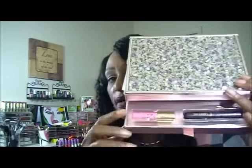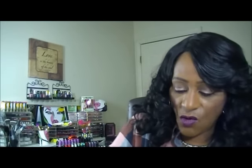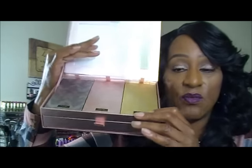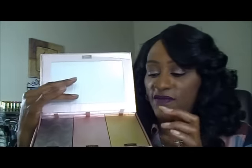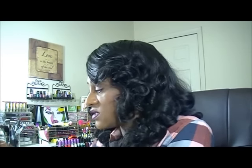You pull out this little drawer, and down in the bottom you get a lip surgeon, and then you get a deluxe sample of the Lights Camera Lashes mascara. Then you open up the top and you have a nice huge mirror back here, and then inside you have these 3 single palettes right here. And you have a yellow, a pink, and a silver. So I'm going to quickly show you guys what each one of those looks like.